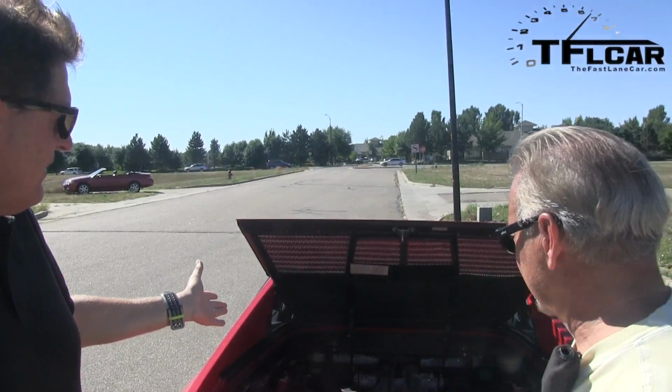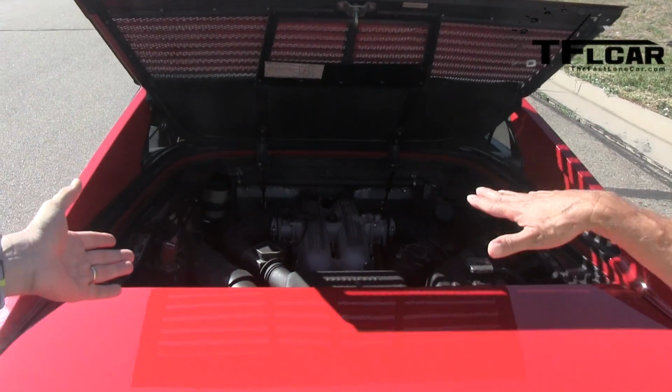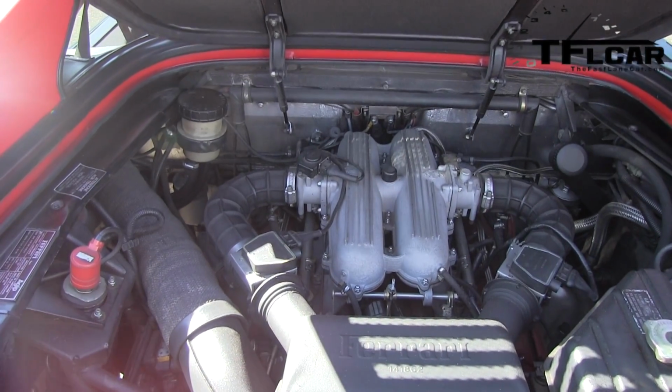You have to have the timing belt done, right? Correct. Timing belt is the more expensive service. This is an engine-out service. You can't do it otherwise. The whole subframe drops out. How much does it cost to pop the engine?